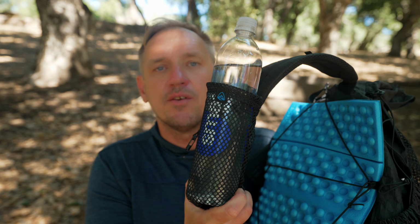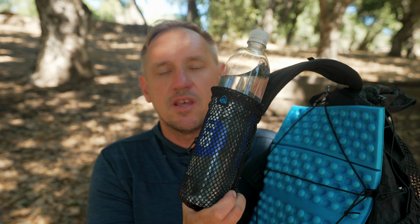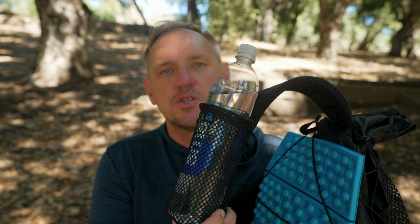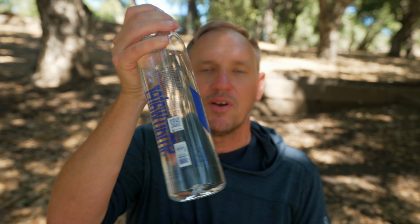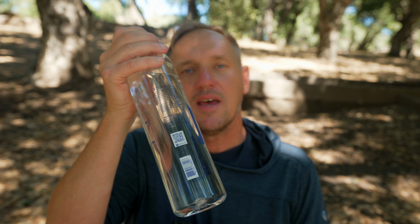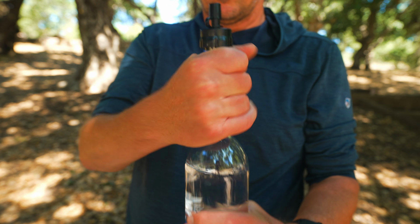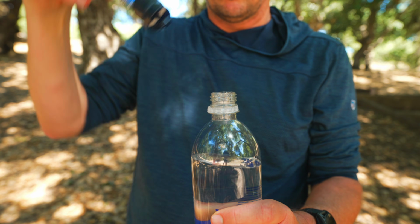I do have this little carrier on the front here that I use to carry a Smartwater bottle. Now, I used to use a hydration bladder. I like the Osprey bladder a lot, but I've switched to Smartwater bottles. You can get these at any gas station, pretty much in the country, probably around the world, the same sort of form factor. And it's really easy to fit a water filter to the top. So if you can find water along your hike, you don't need to carry as much.